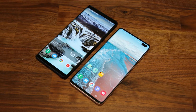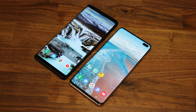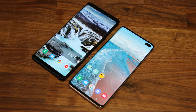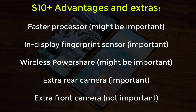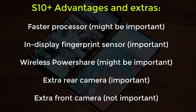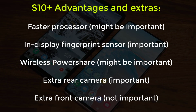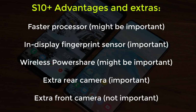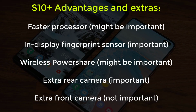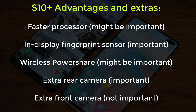Now let's look at the other side and see what you gain if you decide to own an S10 Plus. It is essential to understand that only a few gains are actually important, while most of the other gains are simply standard incremental updates. So here's a list of all the gains or advantages of the S10. You do get a new processor, which isn't too important as the Note 9 is still a high-performance smartphone. You do get a new in-display fingerprint sensor, which is an important upgrade. And you do get a wireless power share feature, which may or may not be important based on your needs. And of course, you do get an extra rear camera, which I think is important because it is a super wide camera. And finally, you get an extra front camera, which I think is not important at all.